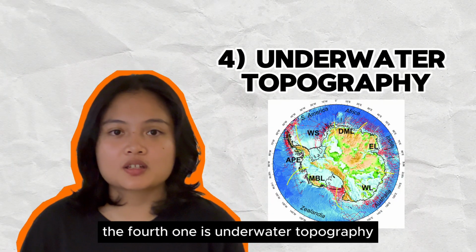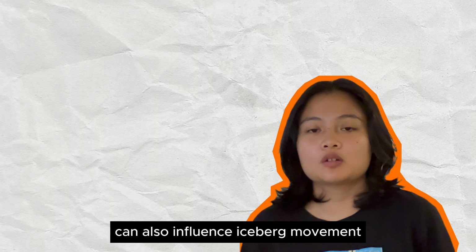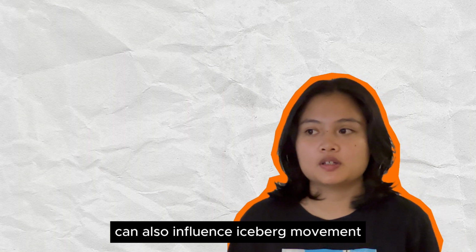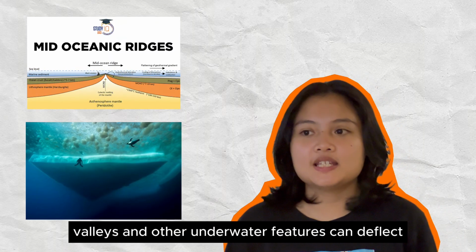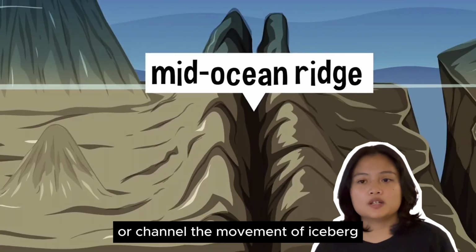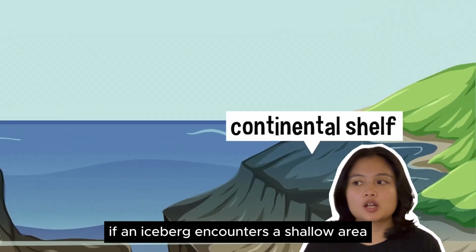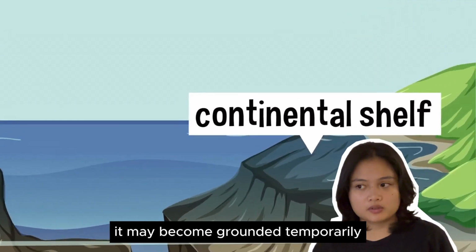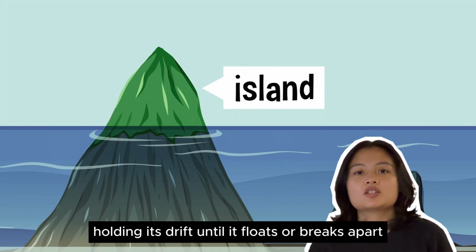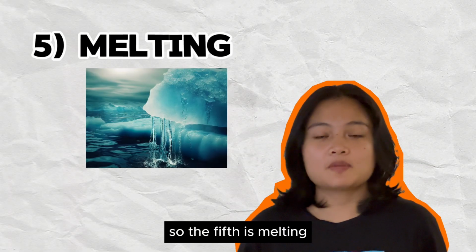The fourth one is underwater topography. The shape of the seafloor can also influence iceberg movement. Submarine ridges, valleys, and other underwater features can deflect or channel the movement of icebergs. If an iceberg encounters a shallow area, it may become grounded, temporarily halting its drift until it refloats or breaks apart.